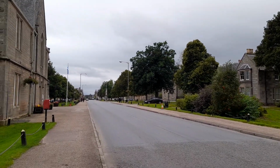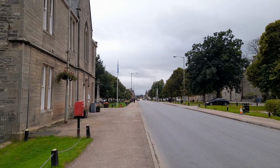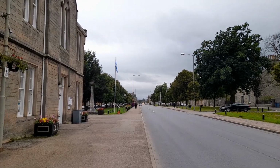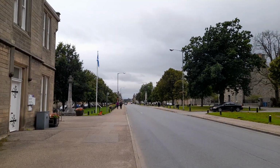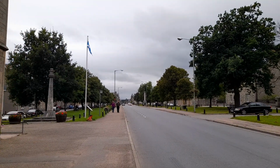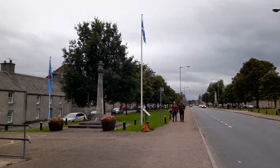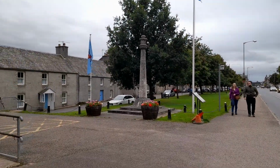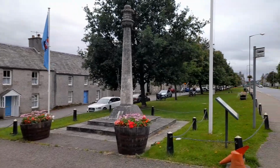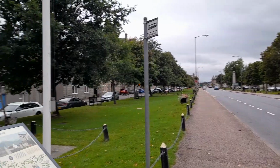So we're up in the Highlands today, Grantown on Spey. It was formed just at the end of the 18th century. It used to just be called Grantown. It's now called Grantown on Spey. Location wise, we're about maybe half an hour drive from Inverness.